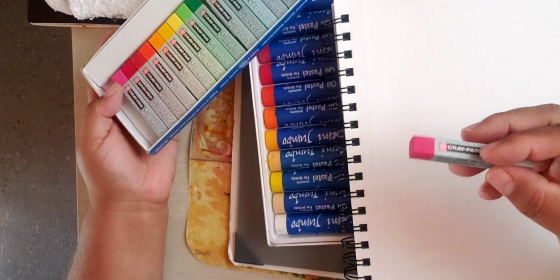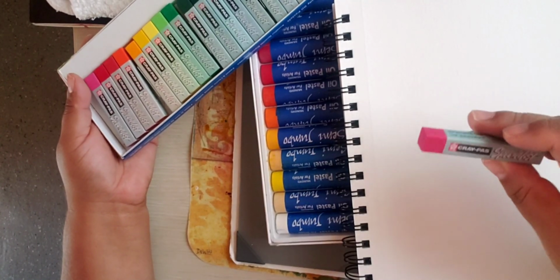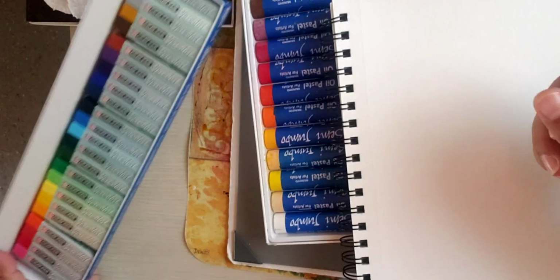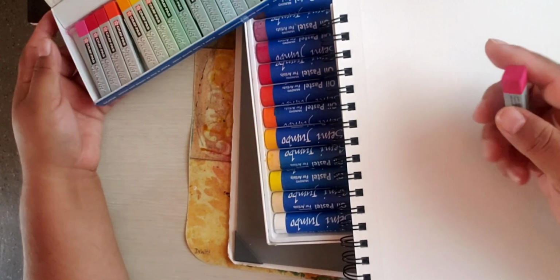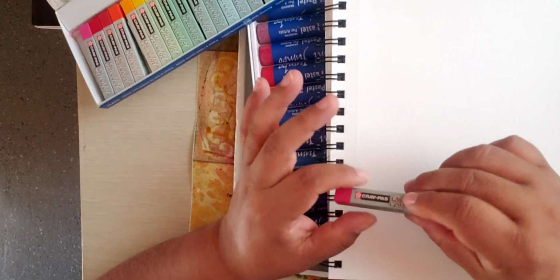So here we are. Oh, I think this one, they did give me the sheet, but I feel like these are wonky. I'm glad they came sealed, but they're wonky in this. I don't like the cardboard. I wish that everybody would just give us a metal tin that we could put our oil pastels in.